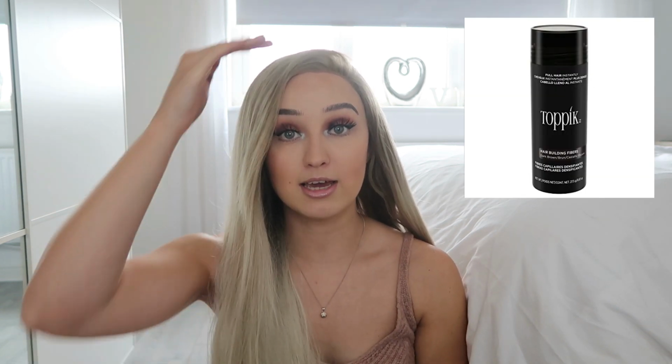So similar to the eyeshadow, you can also buy products that are hair fibres. Now, I personally used to use Toppik, and this was extremely helpful if you had hair missing on your parting. So to begin with, I would try moving my parting around, and as the patches got worse, I would then use Toppik to fill in the patches.